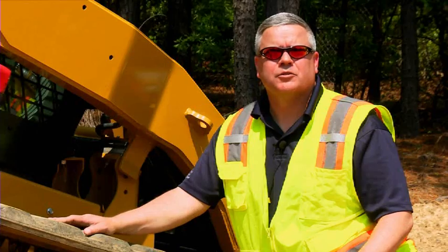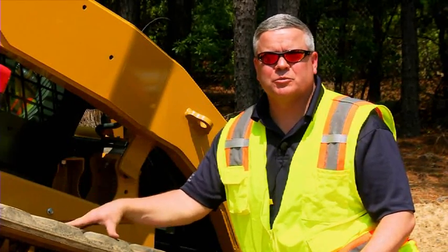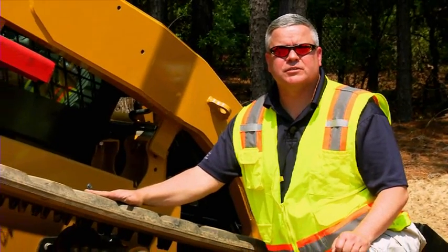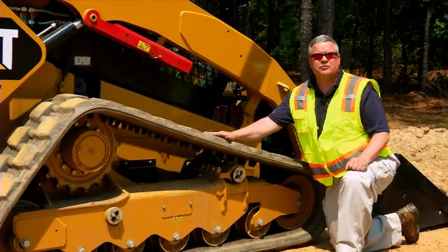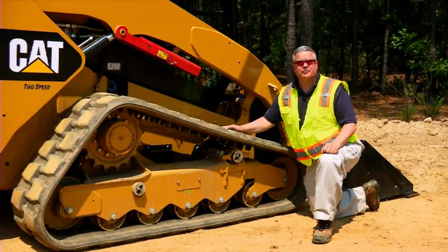To meet your specific application needs, CAT compact track loaders offer multiple undercarriage configurations. For example, we have here the 17.7-inch wide belt with a dual flange front idler and a single flange rear idler. Also available is a 15.7-inch wide track with triple flange idlers in the front and rear.